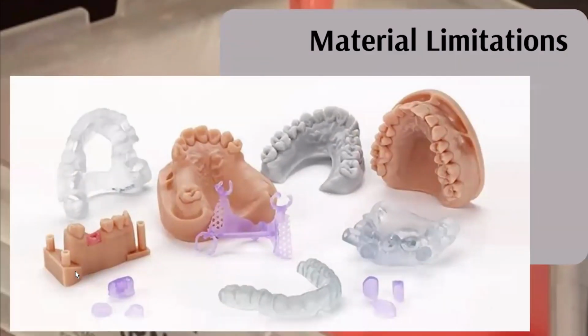Now, you're probably aware that not all printers can print all materials. So again, knowing what you want to do specifically in your lab is critical, right, to determine what type of printer you should be looking at. Is it just models, right? That narrows the list, but it also expands the opportunities within the printers that can do only models and what they might be capable of doing.